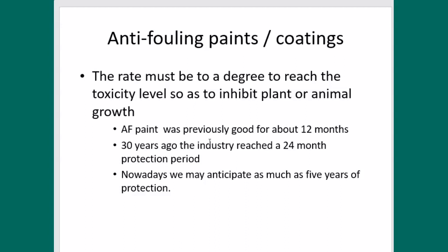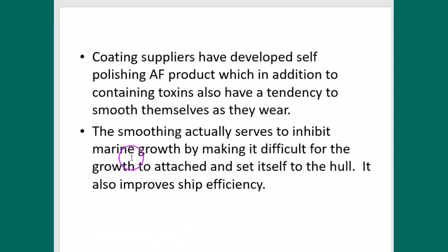30 years ago, the industry reached a 24-month protection period, so you only had to apply it once every 2 years. Nowadays, we anticipate as much as 5 years worth of protection. And so that goes into the commercial industry, where we're pulling a ship every 5 years up into the dry dock and recoating the hull. So there's just some facts about it.